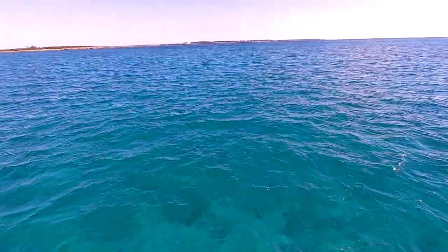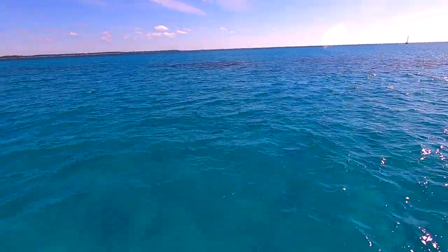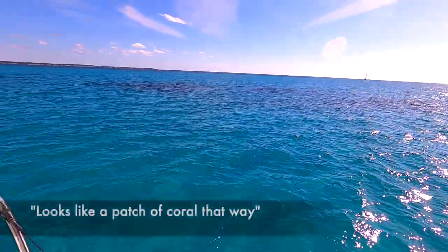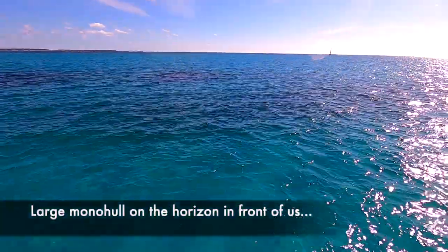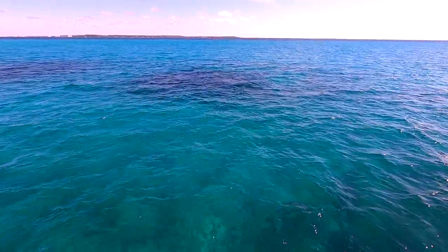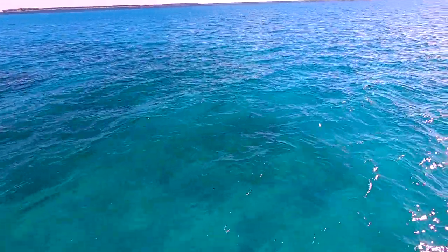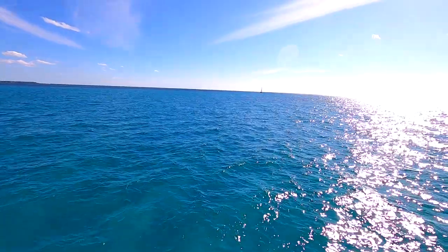Water is a ridiculously blue colour. I hope it comes up on the video because it's just extraordinary. Looks like a patch of coral that way. So there's nothing on the chart out here.